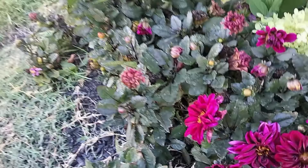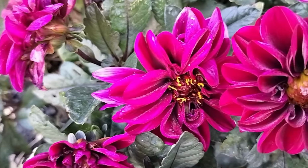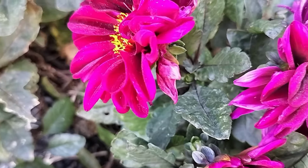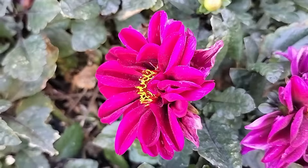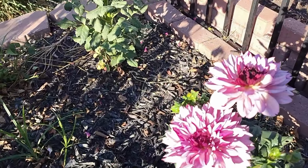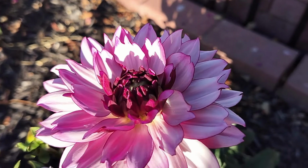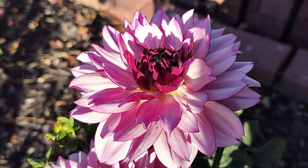Look at these dahlias right here. Look at my dahlias, people. I have not deadheaded. This plant could have done better with a little bit of deadheading, but it's still beautiful. And this isn't the only one. Let me show you just another here real quick. But look at these. Let me get my shadow out of the way. Wow. Isn't that a beautiful flower?